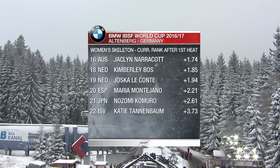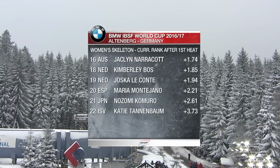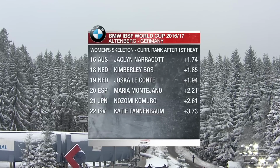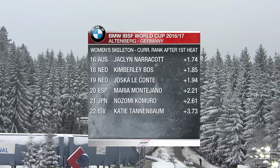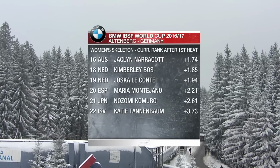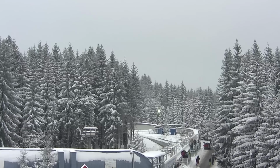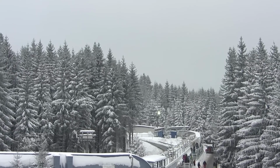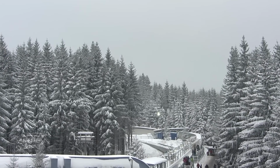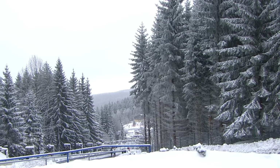In fact, 16th is Marina Gilardoni and Jacqueline Narracott, Kimberley Bos. Down to Maria Montejano, Nozomi Komuro of Japan, and Katie Tannenbaum of the Virgin Islands do not get a second heat. Tannenbaum, though, doesn't pick up an injury here. So that broken arm from four years ago is done and dusted. She still carries the scar and the medal, but the mental strain of it, she's come back to Altenberg, faced her demons down, and has had a good, clean first run.